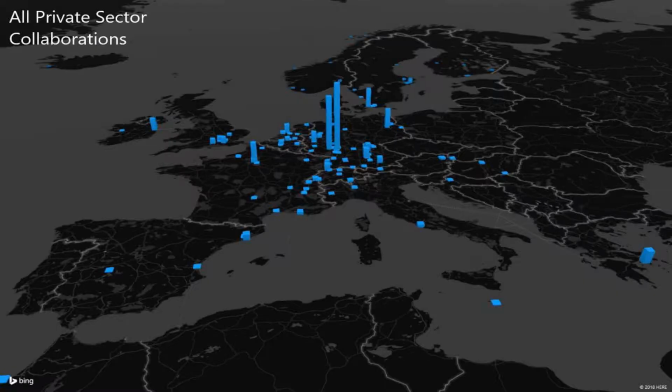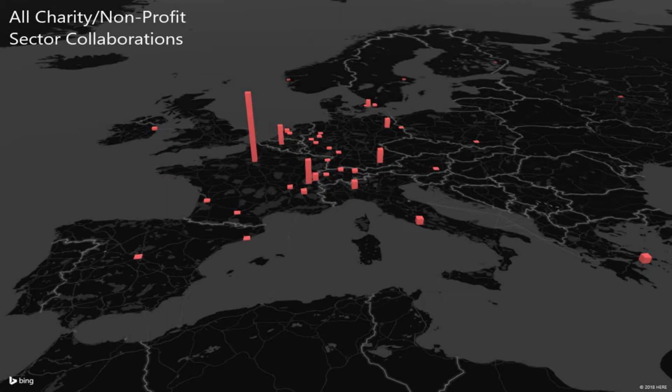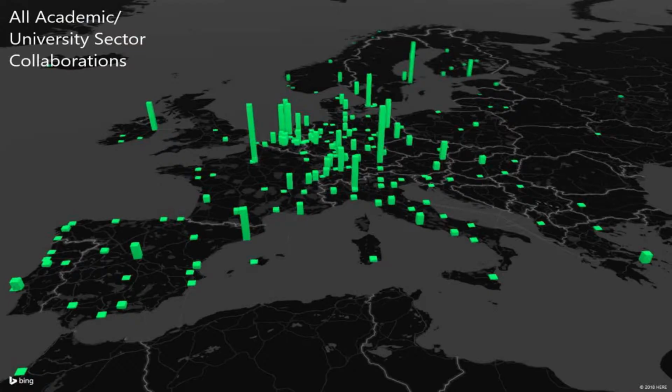We also took that to a next level in terms of we started to split that down. So we were looking at collaborations in other sectors. So we looked at the private sector, the charity and the not-for-profit sector, and universities and academics. Again, this gave them the opportunity to just understand where their data was and how they could then use that data.